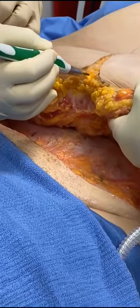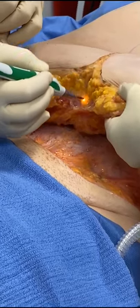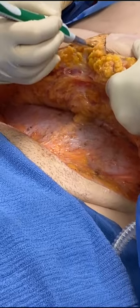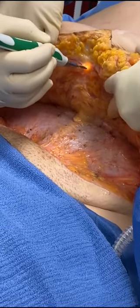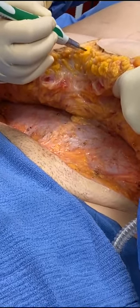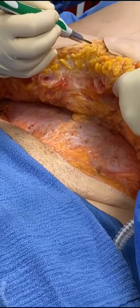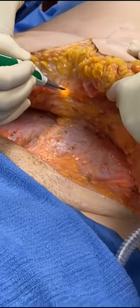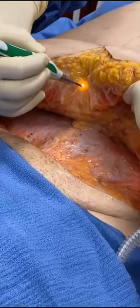Look at that. Incredible, huh? Man, I love doing these, you know? Look at that. This lady, we can say she went to see 7 surgeons before she came to me. You just told me that. I didn't know that. Yeah. She felt very confident when she came to us.